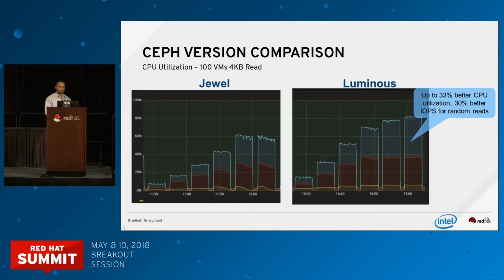Now, there's a couple of interesting things that we saw as we upgraded our cluster to Luminous. As we got more read IOPS, we also used up more CPU, which is something we focused on in this experiment, because the CPU is also being shared with Nova, or the OpenStack services. So yeah, we're getting more IOPS, but we're also utilizing the CPU more.